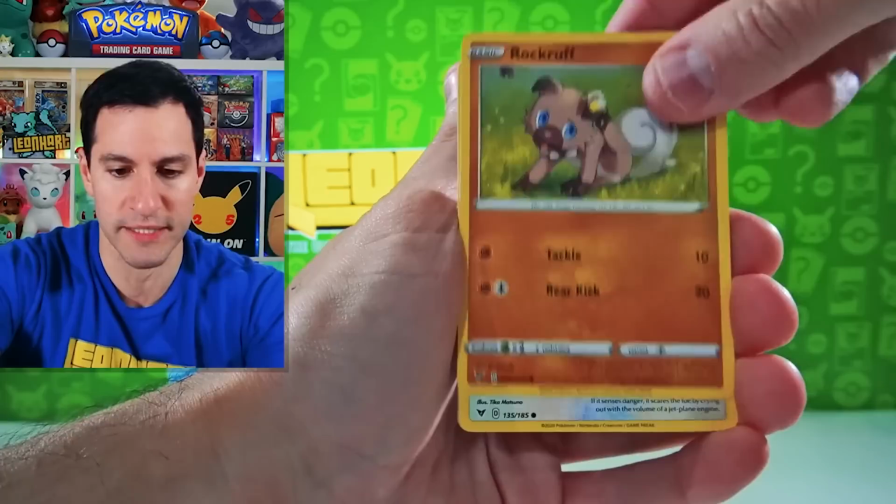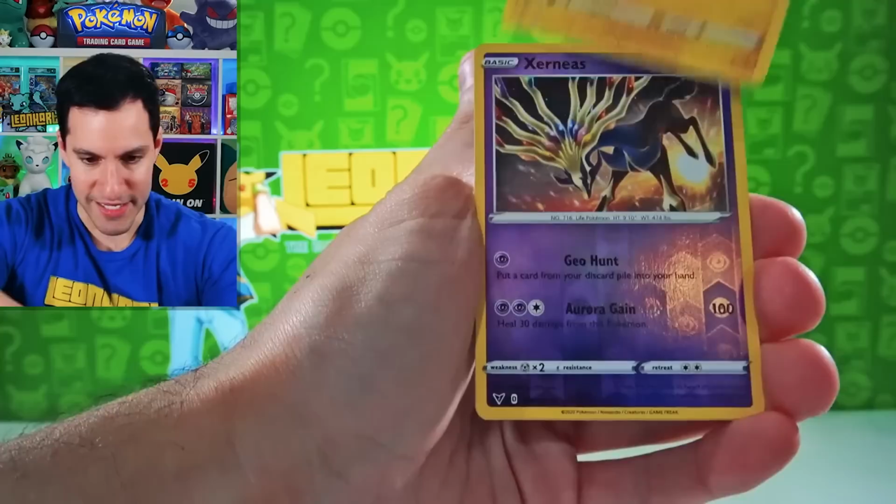Wishmer, wait, is this Vivid Voltage? Yeah, it is. Okay, so Christmas tree. Hey, it's a holographic. Those were the boxes.